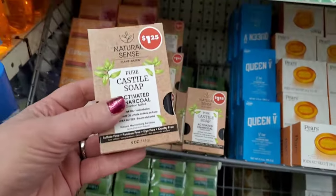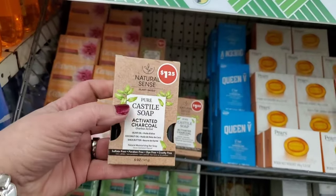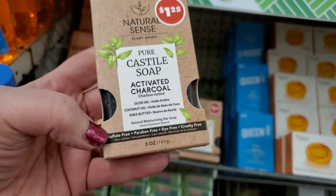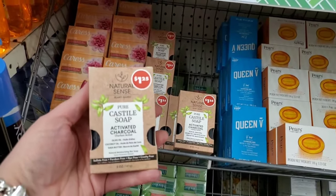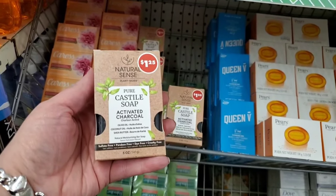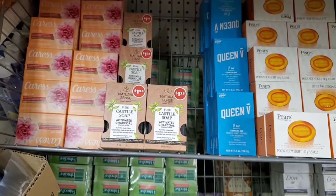So I'm noticing that this Pure Castile Natural Scents Activated Charcoal Soap has this $1.25, but it's actually born that way, so I don't know where it came from. It's sulfate-free, paraben-free, dye-free, cruelty-free. It actually is not a sticker. It's on the packaging. Looks good, though. I like this type of soap. Olive oil, coconut oil, and shea butter. Natural moisturizing bar soap. Looks really good. I thought Natural Scents was much more money. Where is it $1.25 but the DT?